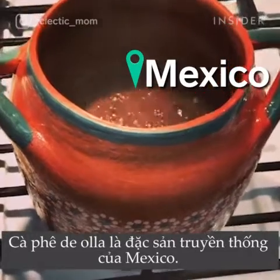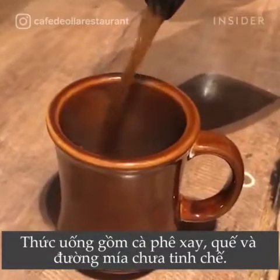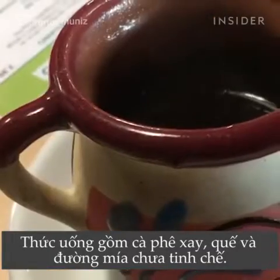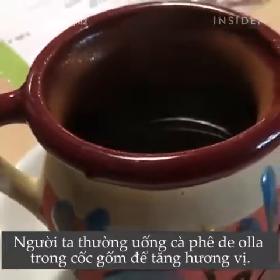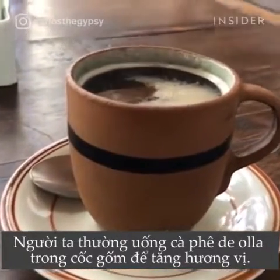Café de olla is a traditional Mexican specialty coffee, made with ground coffee, cinnamon, and piloncillo, or unrefined cane sugar. Café de olla is typically served in a clay mug, which is said to enhance the flavor.